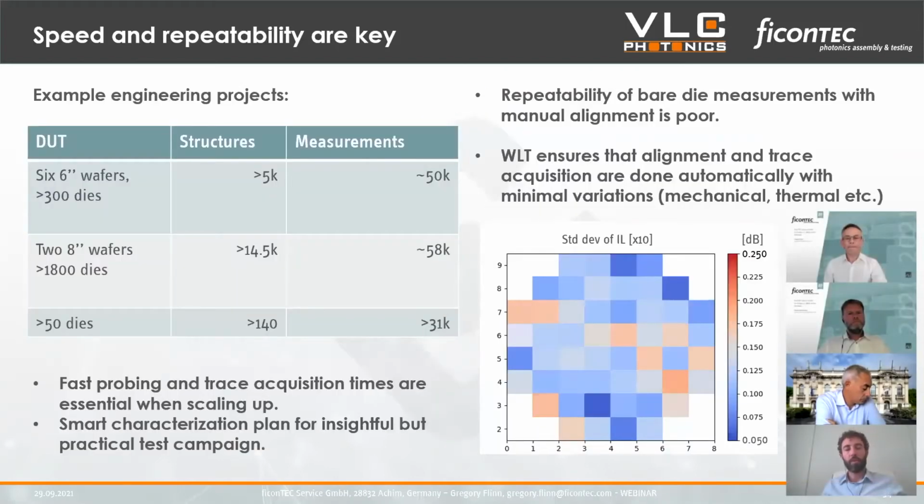I wanted to emphasize, just to end my presentation, how key speed and repeatability are when you are doing wafer level testing. Just to show you some examples of different projects. In the case of the first project, it was six-inch wafers with more than 300 dies. In every die, there were many structures. So in total, it was more than 5,000 structures. And for every structure, sometimes you need to do more than one measurement.